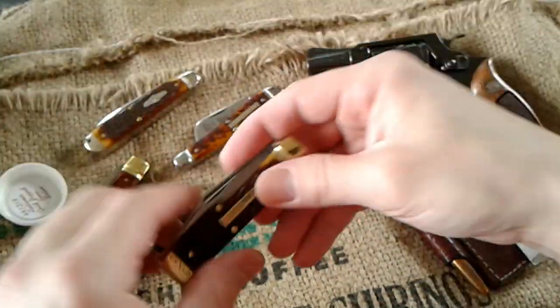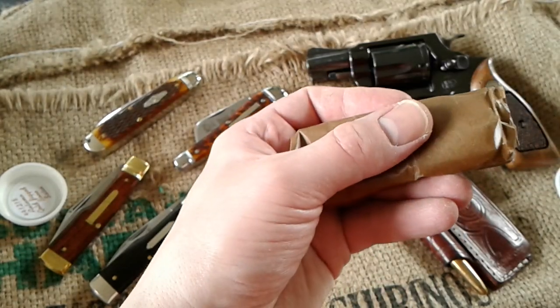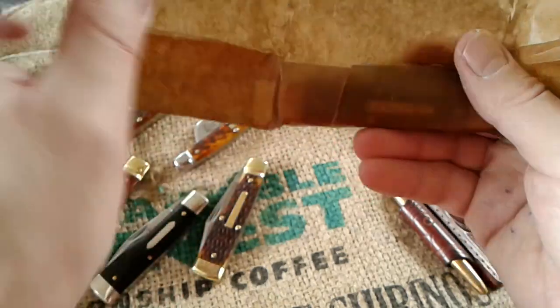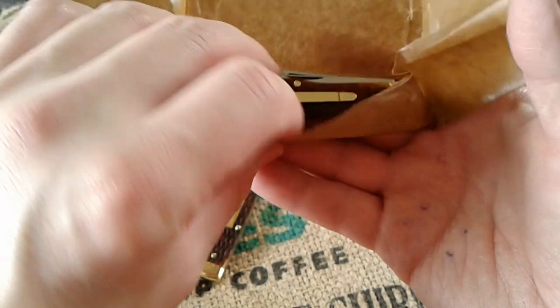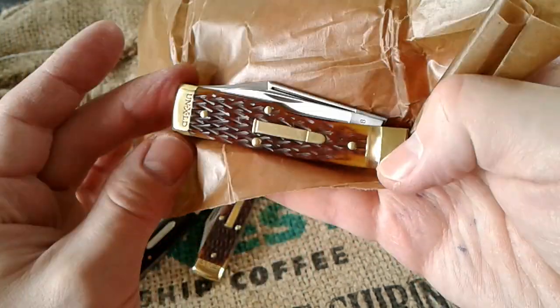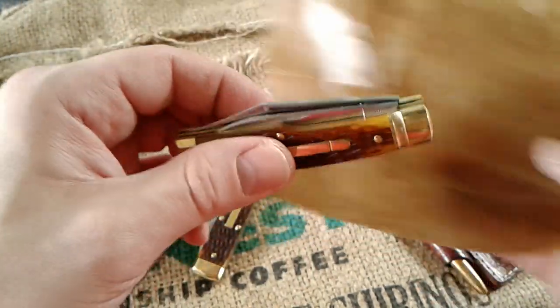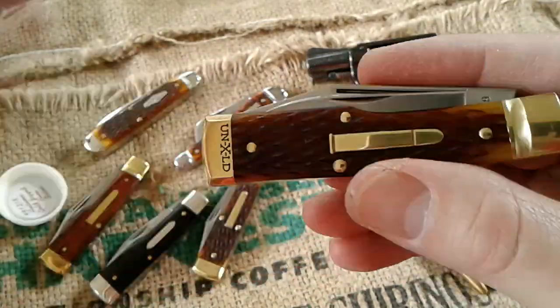Wow. There's mine. Let's open his. Try not to get these mixed up. Will it be polished or will it be satin? Looks like we got a satin. Two satins. Yes. Very nice.